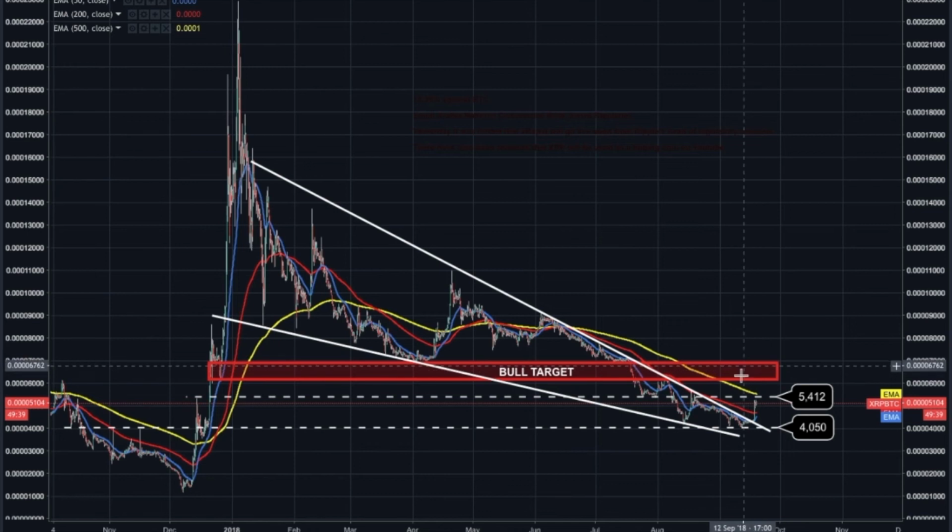But we do have a bull target above. The top end of the bull target was the base support of the descending triangle pattern that we just looked at, so that's around 7,000 sats. And the first area that we're looking to hit in the bull area will be around 6,145 sats. So a few things to really get excited about. It'll be interesting to see how this performs and whether it can carry on this momentum through the week. It'd be nice to see this golden crossover and maybe enter into a new bullish phase.